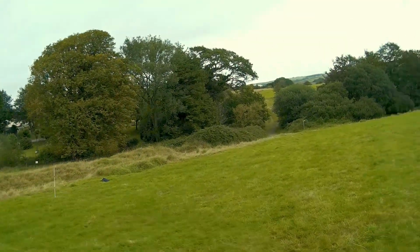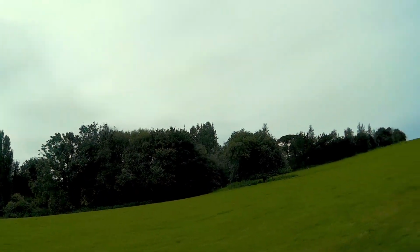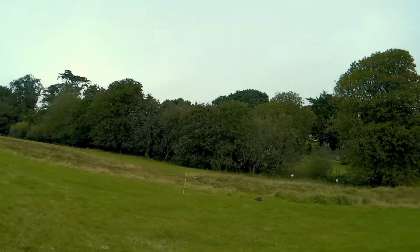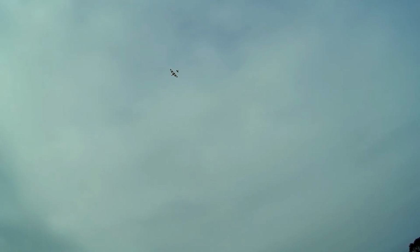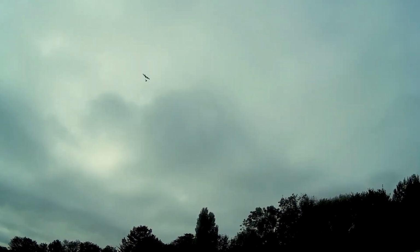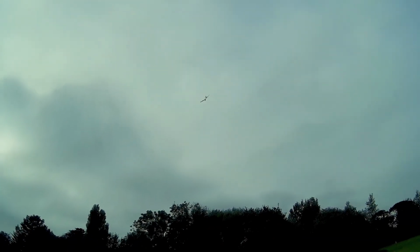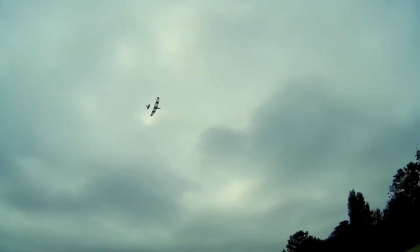There we go, that was nice. So I'm really starting to learn something there. So just looking at the trees again, they seem calm. The streamer is moving though, but there seems to be no wind. So let's have a look. So isn't that interesting?